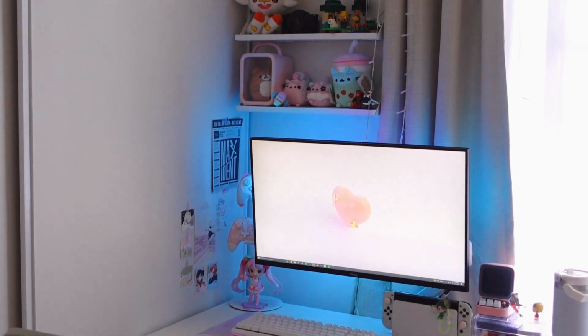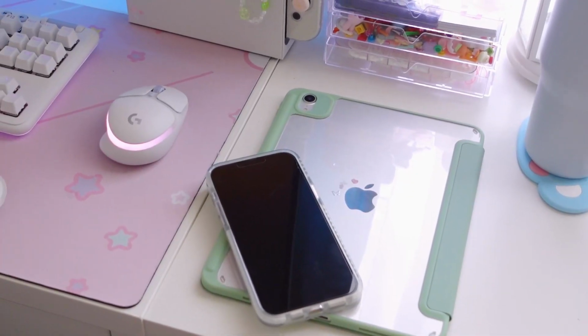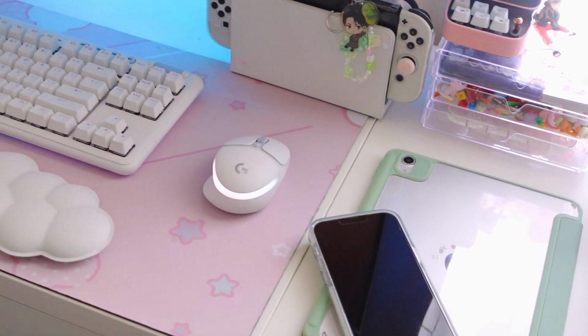Everyone, and welcome to my updated desk tour. I know it's only been a few months since my last one, but a lot of things have changed, so I felt like it was time for an updated one.